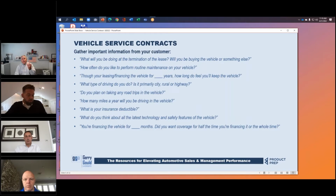You're financing a vehicle for 60 months. Did you want coverage for half the time you're financing it or the whole time? I had a business manager at a Saturn dealership in Ramsey, New Jersey, who taught me that. And I'll tell you what, this kid in a Saturn store was selling 60%, 70% service contracts. And he asked every single customer that question.